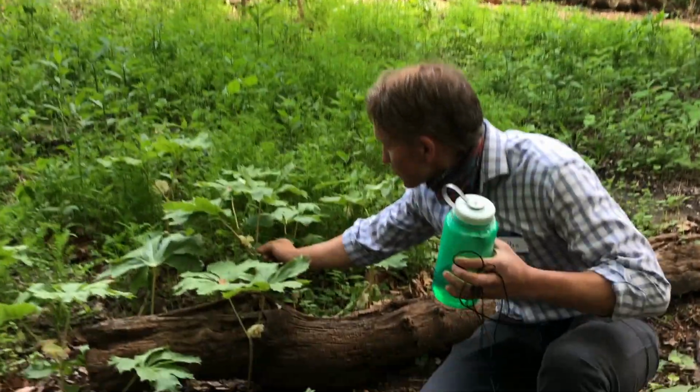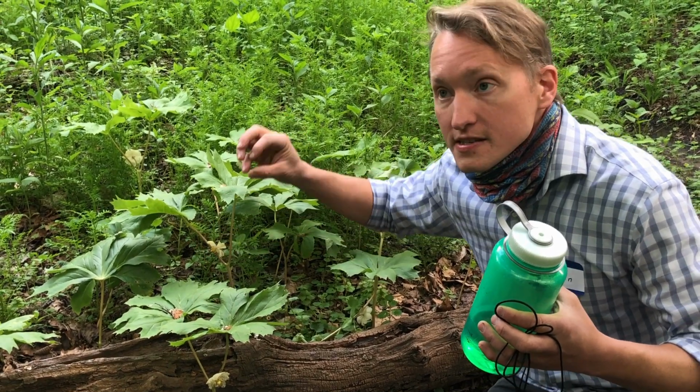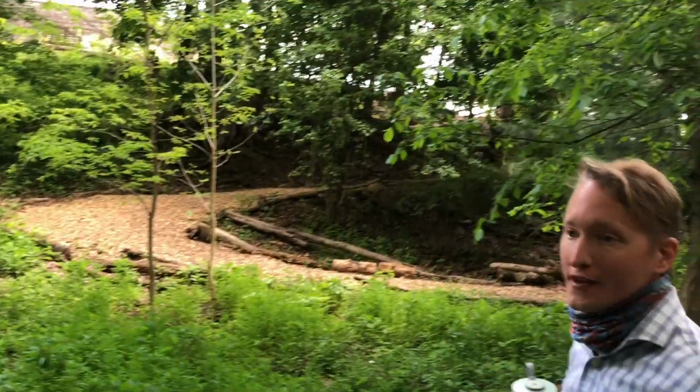On this little floral stalk right here, you would get this apple, small apple, crab apple. It's shaped like a hen's egg. Green when it's ripe, it's yellow. It's very much like a passion fruit if you've had a passion fruit.